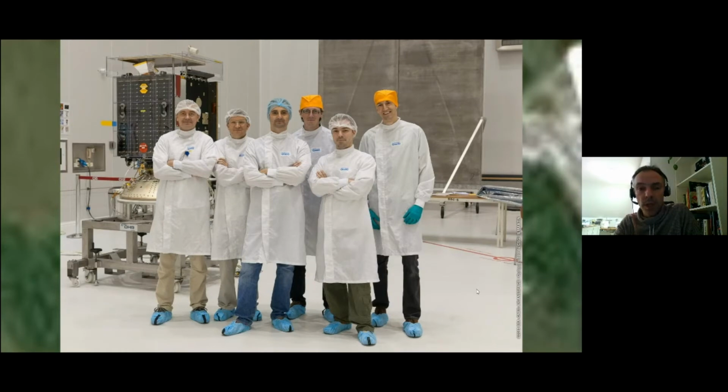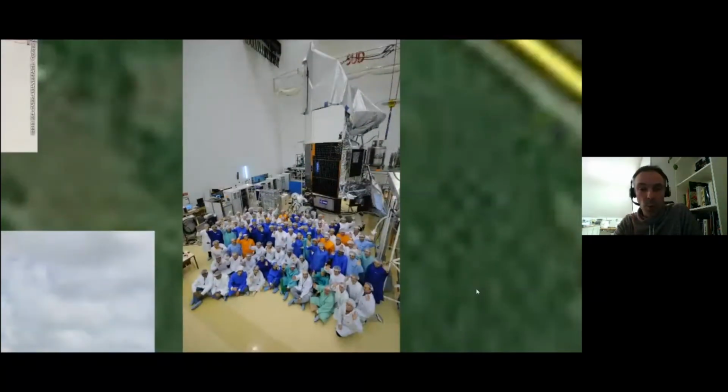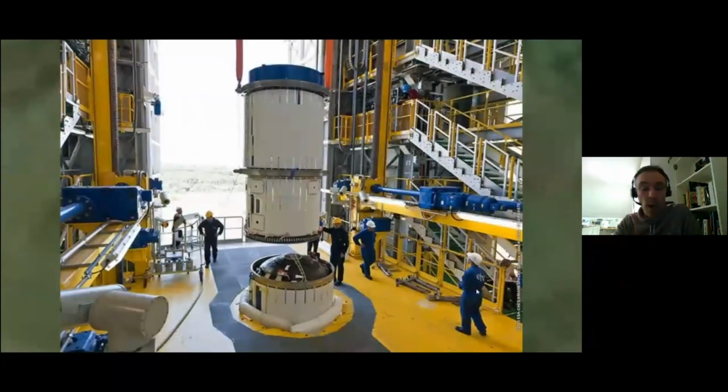So it's a very different scale, and with a bigger price also comes a massive amount of people who want to join the launch campaign. To give you an idea, all the people in blue are people from ESA. They are our customer. They're only there to ensure that the people not wearing blue are doing a proper job. So there are a lot of people watching our hands and our activities in Kourou. Then while we are doing all the testing on the satellites, the people from the launcher are building and integrating the launcher.